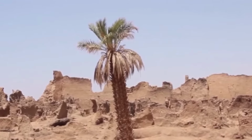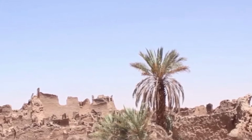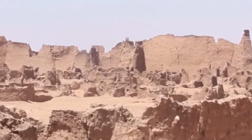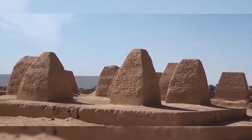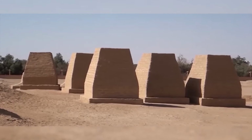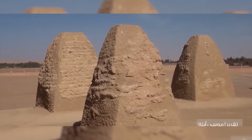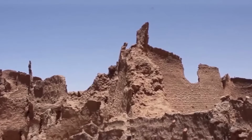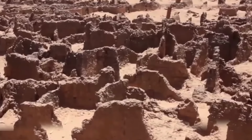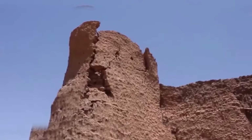During the exploration of the ruins, experts from the University of Leicester found structures up to 4 meters high, remains of local houses, funerary pyramids, and irrigation systems. This discovery challenges ancient Roman chronicles that describe the Garamantes as wild nomads, as the ruins suggest that they were a sedentary and advanced civilization that was able to adapt to life in a desert region with incredible droughts.